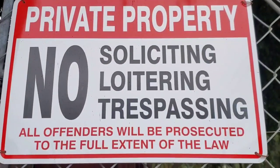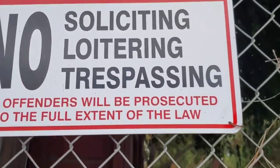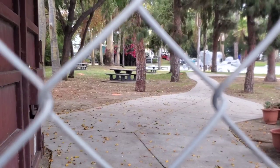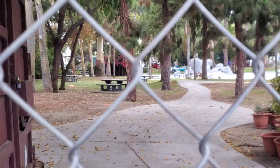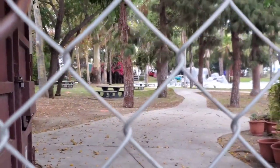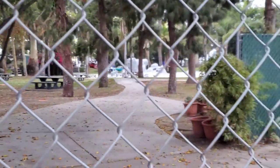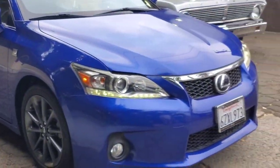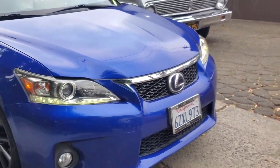Hey, good Sunday morning. Disregard the sign, because beyond this fence, we can see some cars up there already. There is a car show going to happen here. It happens to be the Kiwanis Garden Grove facility. So this guy's expecting to get out. Now you got a whole line of hot rods you're going to have to wait for.